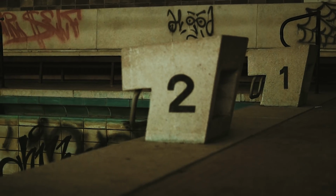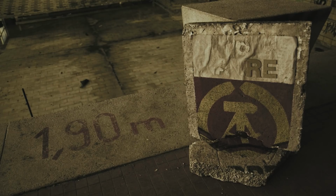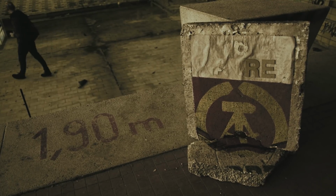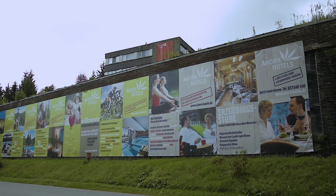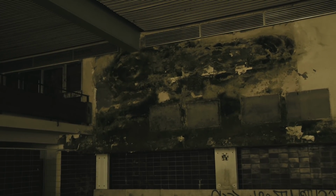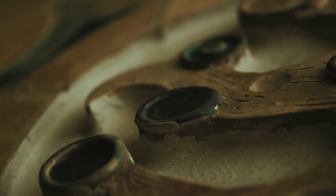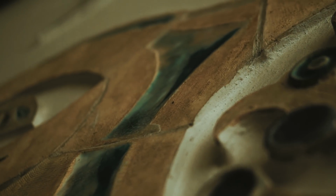There was much more graffiti than we thought. The huge window facade on the outside was covered up with advertisements. On the inside, there were massive mold spots all over the walls. Only the artful mural is a remnant of better times.